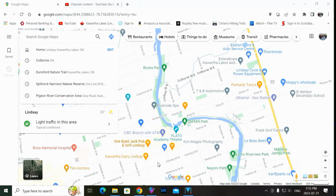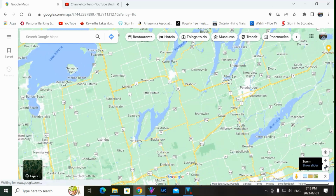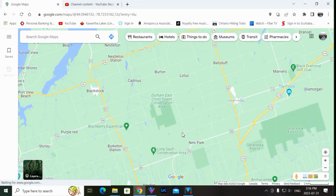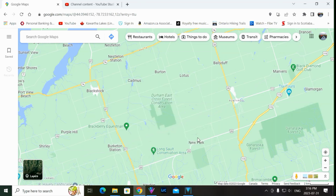So when I first open Google Maps in my web browser, I've got it programmed to start me off at my home location, and then I can zoom out from there. If you zoom out, here you can see the Ganaraska Forest. This is actually Durham East Cross Forest, Long Sault. I'm surprised Long Sault doesn't show up when you zoom out. But you can see what I mean when I zoom out.